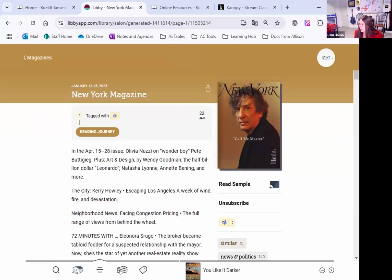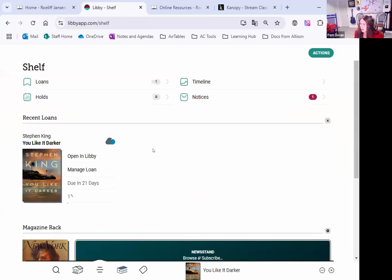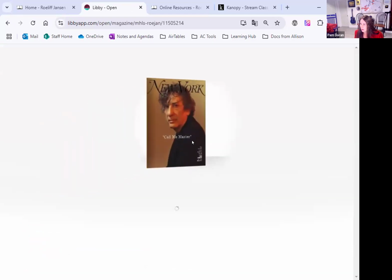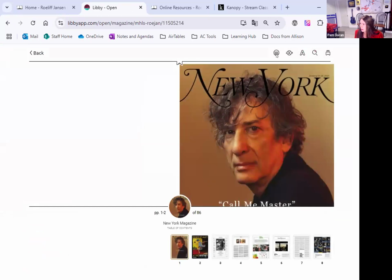And when I go to my shelf, which is this icon here, you'll see here are my recent loans. So here's the Stephen King book that I checked out. And then here's my magazine rack. And if I click on New York, you'll see that I have the New York Magazine again.